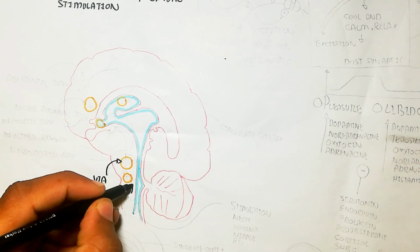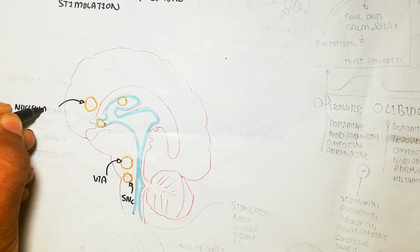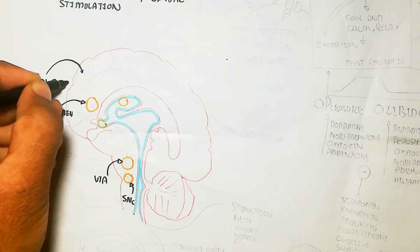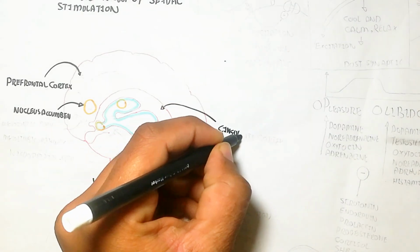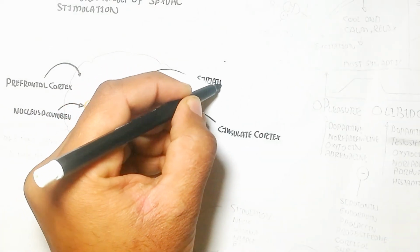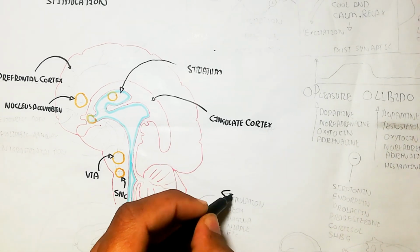This is the brain area, which is the brainstem containing the ventral tegmental area and the S and C. And here is the nucleus accumbens and the prefrontal cortex. These are involved in the orgasm result. In this way, our brain will learn the orgasm and change the physiology. This is the striatum and cingulate cortex.